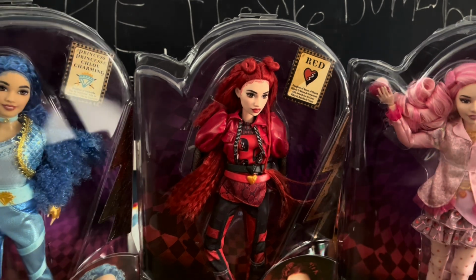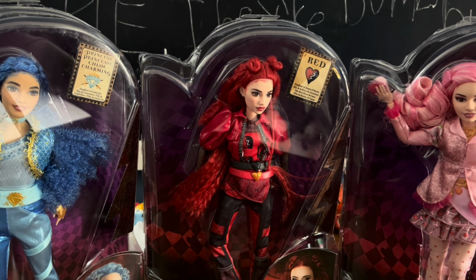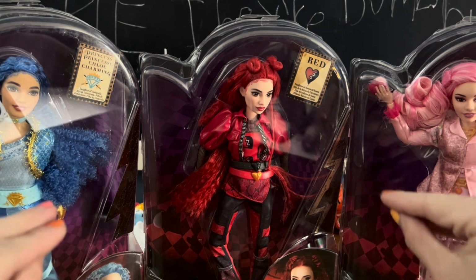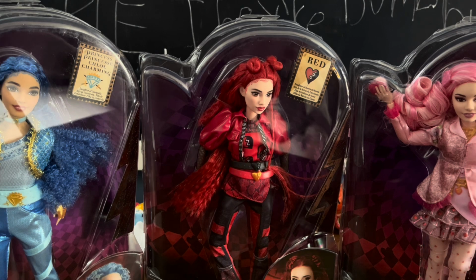So, perfect timing, I guess, because this is the 20th? No, this is July 25th, because I got Dead Fast Goliath today, so good for me. I was really nervous about that one.